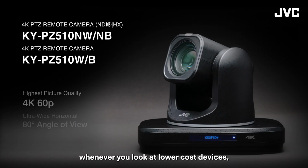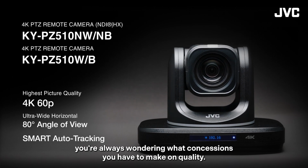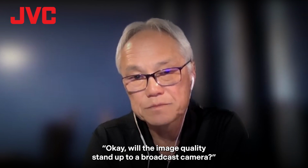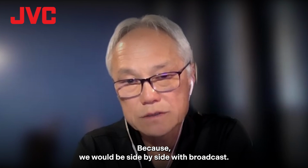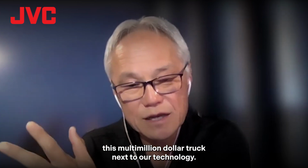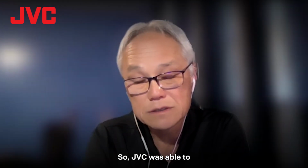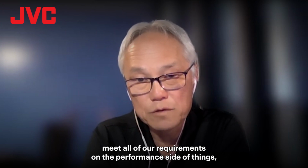Whenever you look at lower cost devices, you're always wondering what concessions you have to make on quality. That was probably the primary consideration when I started looking at the camera: will the image quality stand up to a broadcast camera? Because we would be side by side with broadcast, integrating the output of this multi-million-dollar truck next to our technology, and we had to make sure that we can deliver that same quality of experience for them. JVC was able to meet all of our requirements on the performance side of things.